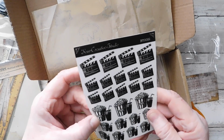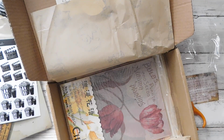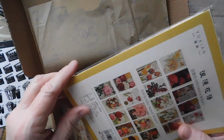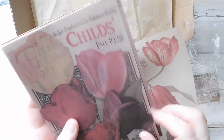Here are some stickers. All popcorn, soda pop. I haven't been to the movies in ages. You know that? It has been probably several years since I have been to the movies. I used to like to go and take my nephew and niece, but ever since the coronavirus and they all shut down, I just haven't been in quite some time.